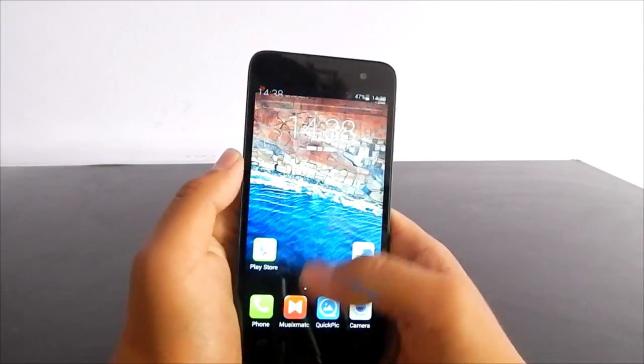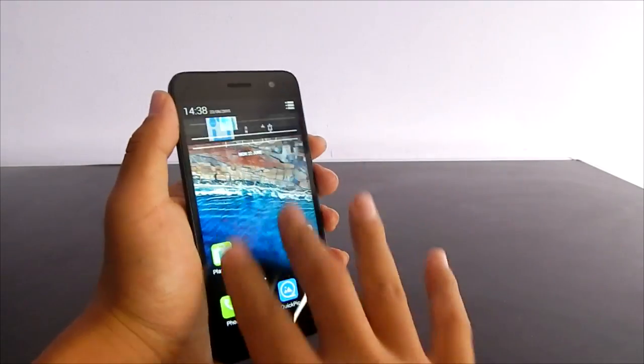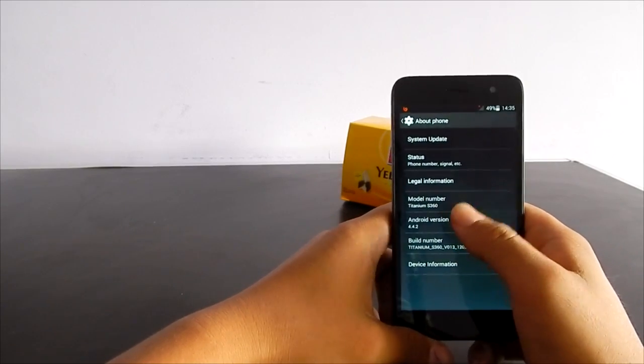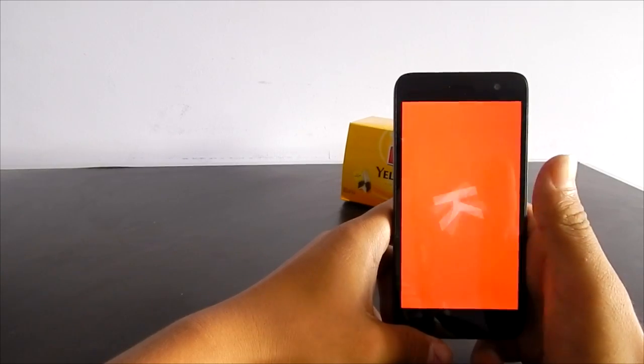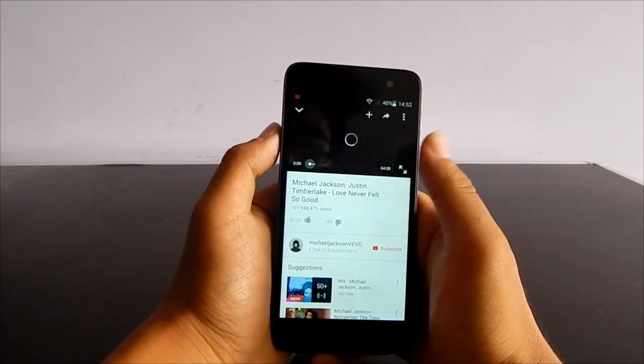And one thing I have to mention about this display is that it's really reflective and we have been facing some touch issues during our use. It seems like a minor bug which could be solved by a software update. And yes, this phone will be getting a software update to Android Lollipop. Now let's see the audio and the video playback of this device.